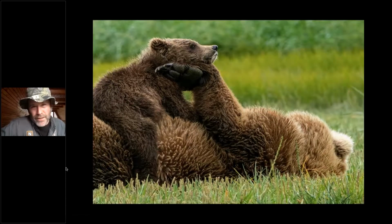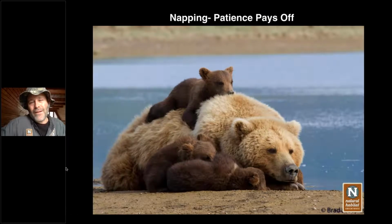Many times after nursing, if the scene is still safe and she's still comfortable, they would just go right into nap mode. And with a lot of animals, if animals take a nap, if I'm photographing a moose and it lays down to go to sleep, I mean, I don't know. But with a mom and cubs, it's the only animal that's just gonna really get you some of your favorite images ever during nap time. And nap time, if the scene isn't safe, it's not really gonna happen.